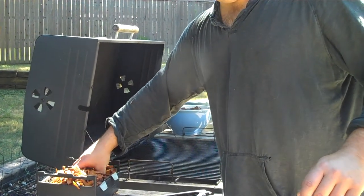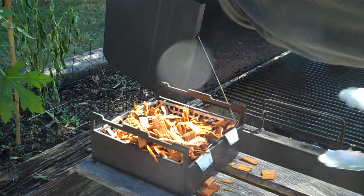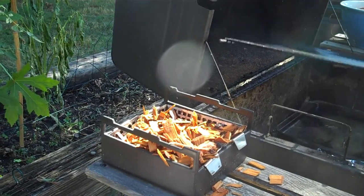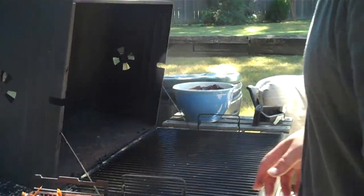You have to be very careful when you're throwing wet wood chips on the fire because we need to get to like a 300-degree temperature. So we got to get all of this out. And of course, this is an older grill. The traditional grill that I use is the Smoke & Pro by Char Griller, but this is our Memphis grill.